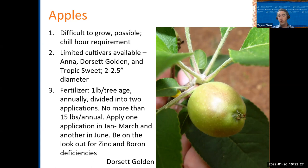So we do have limited cultivars, but some are the Anna, the Dorset Golden, which you see in this image right here, and a Tropic Sweet. They're smaller apples, about 2 to 2.5 inches, but they are delicious. I really like that Tropic Sweet, and I've had the Dorset Golden. I haven't had the Anna. So apples are really good.